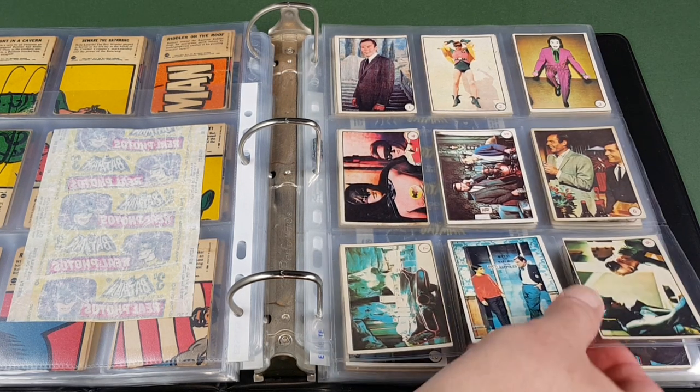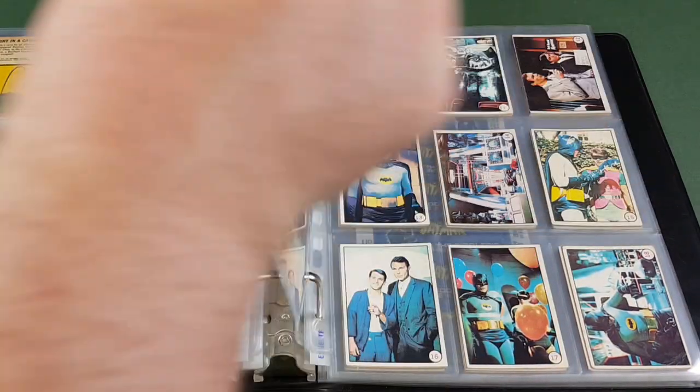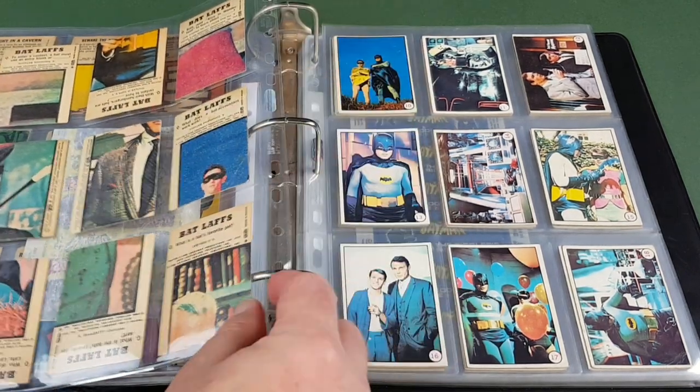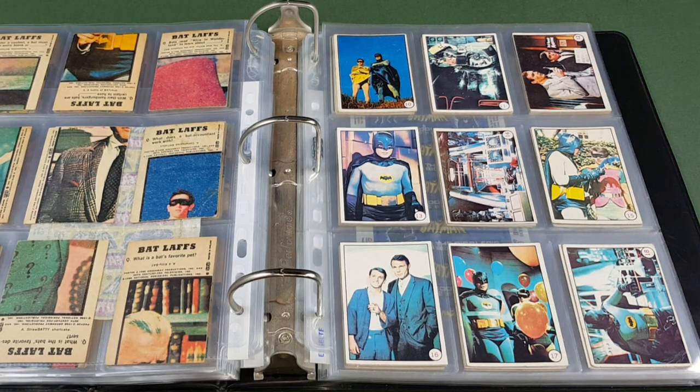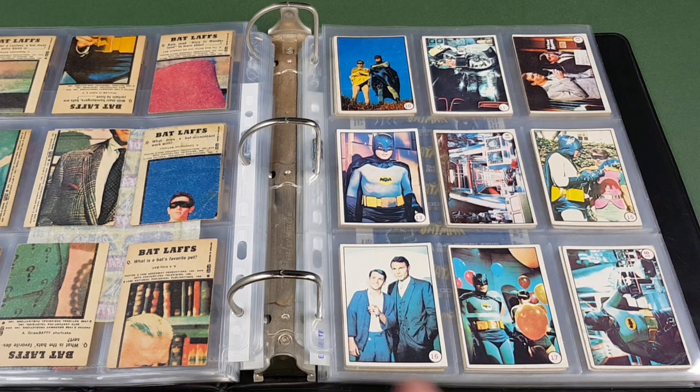So lots of great photos from the movie. And what a fun film that was, wasn't it? Again, puzzle back, some photos this time. So it's saying, like you say, Bat Laffs. Brilliant.